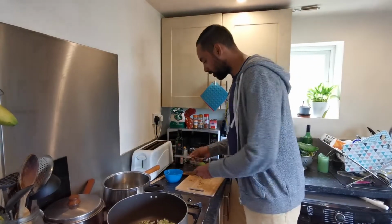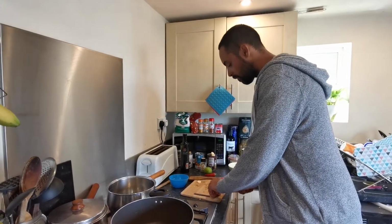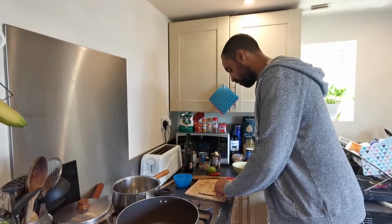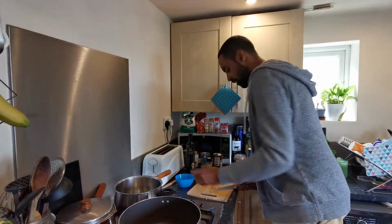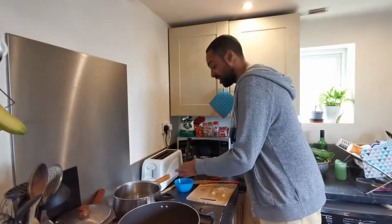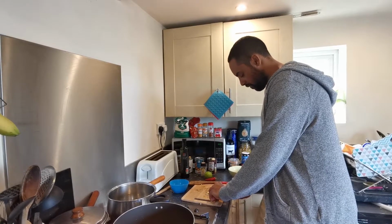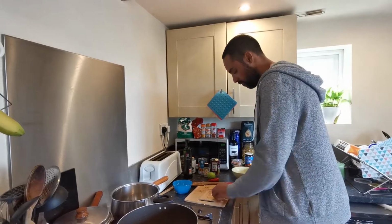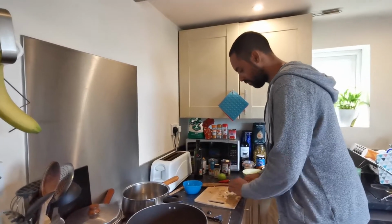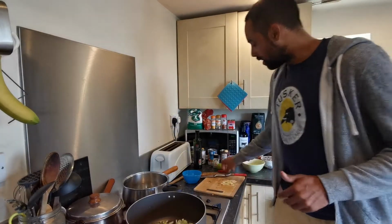And I'm going to start chopping some garlic. I'm going to start with a couple of cloves and I'll taste it as I go through it and just see if I need that extra third one. But for now, yeah, I'm just going to do 2. Let's give this another little stir.